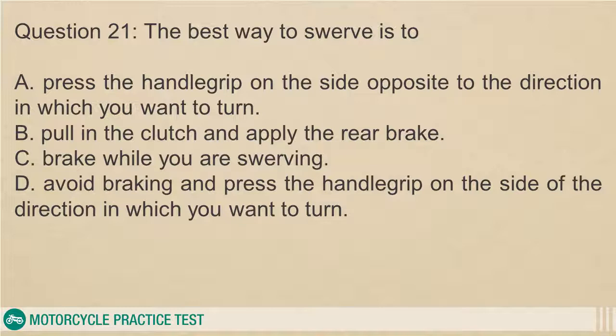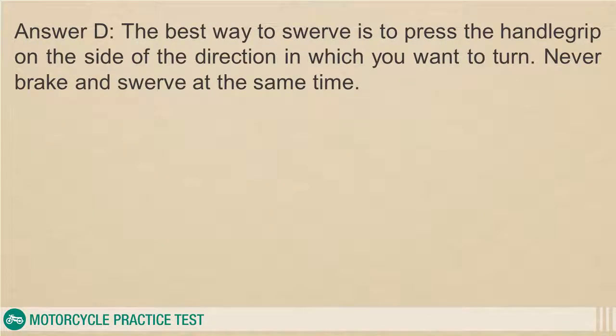Question 8. Riding close to the edge of the road is dangerous for motorcycles because... Question 20. Signal lights should be used. A. As long as other vehicles are around. B. In cities but not in rural areas. C. Every time you plan to turn or change lanes. D. Only if you may not be seen.